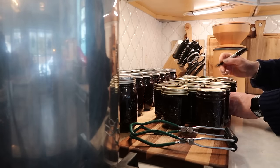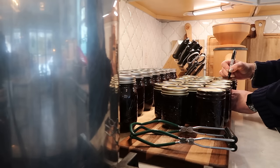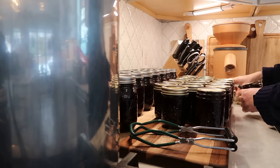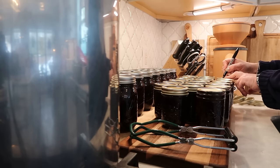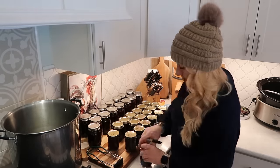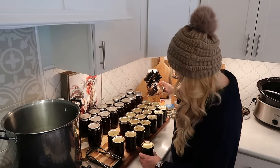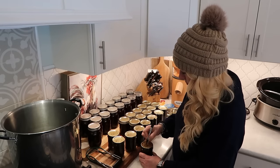So now, on top of each jar, I'm going to label and date just with a permanent magic marker, and then I unscrew the ring off. The reason I do that is it can create a false seal if the rings are left on. I think I said take the lid off, but I meant take the rings off. I'm learning my terms again. But I do remember to take the rings off so there's not a false seal.